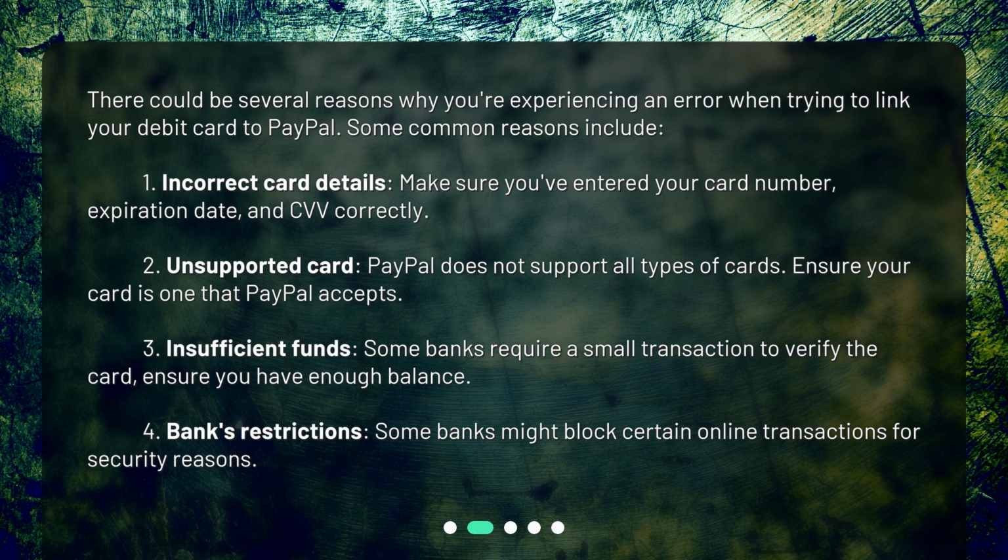2. Unsupported card. PayPal does not support all types of cards. Ensure your card is one that PayPal accepts. 3. Insufficient funds. Some banks require a small transaction to verify the card. Ensure you have enough balance. 4. Bank restrictions. Some banks might block certain online transactions for security reasons.